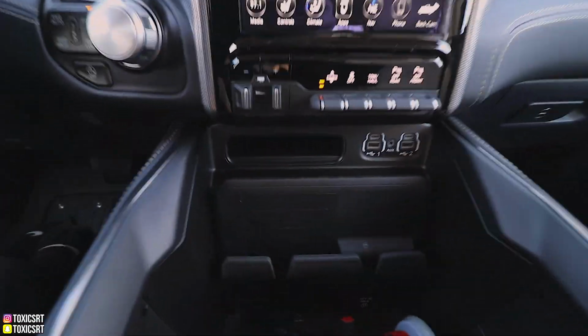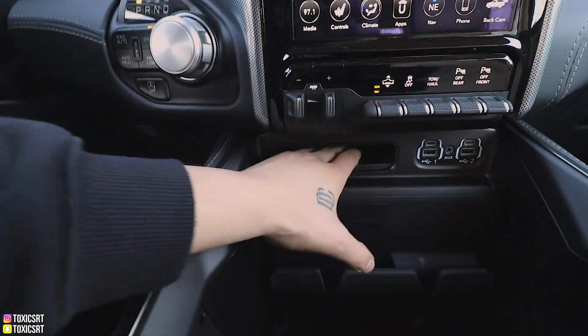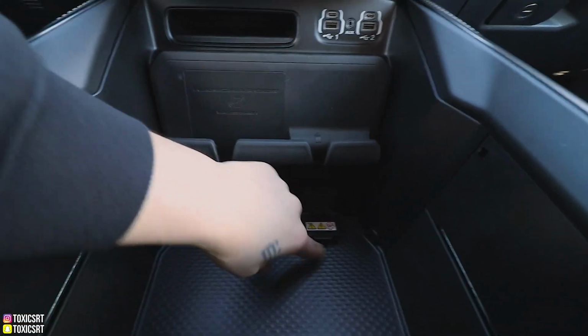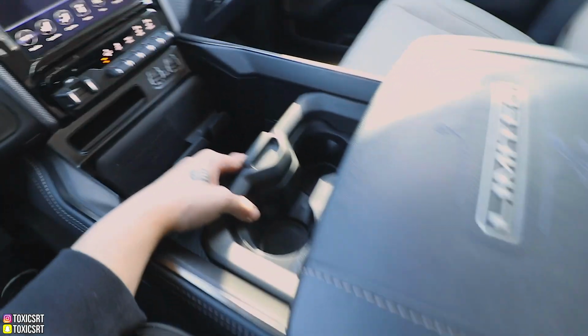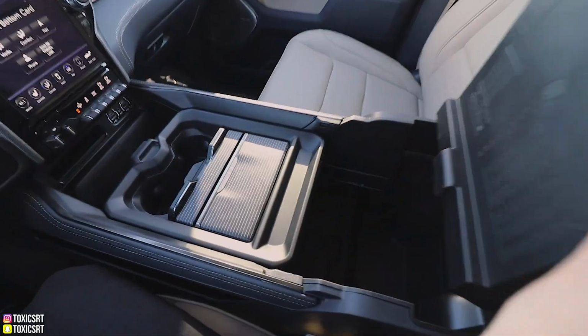And then here you got your wireless charger, all the USB ports. I'm not sure what you'd put here, but let me get my camera out the way. Here you got a little plug. Let's go here. Open this up. You got a little storage area.